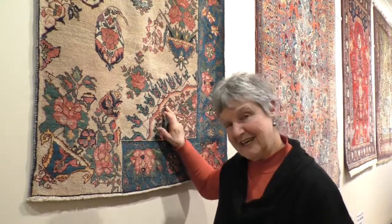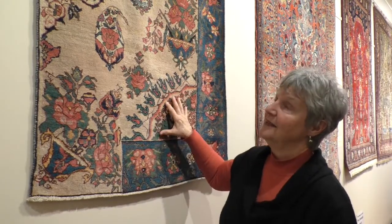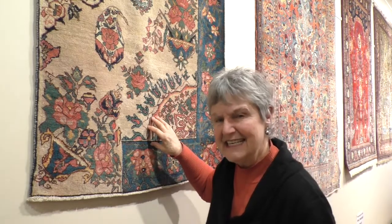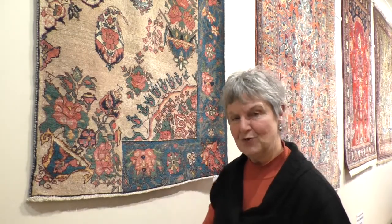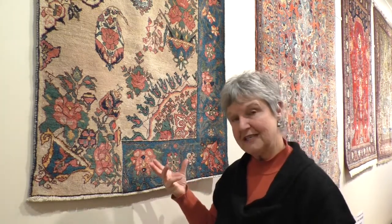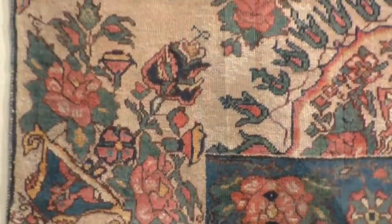It's a pushti-sized piece of bijar sampler made by a master weaver in the late 1800s. He would have used it as a page from a manual for his workers, who, when they were designing a new piece, would be able to turn to this and choose elements to put within their new weaving.